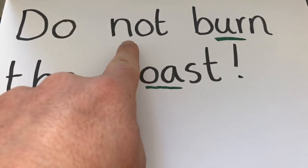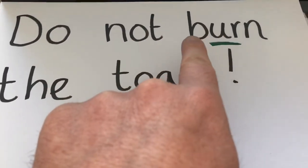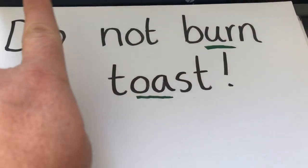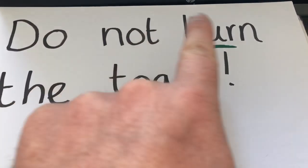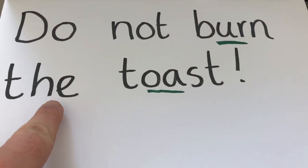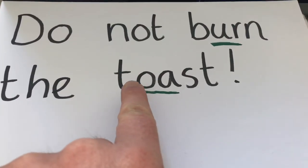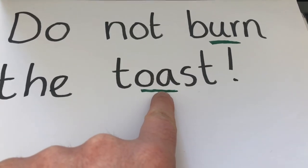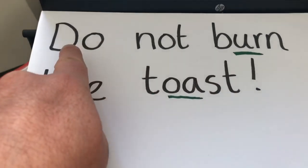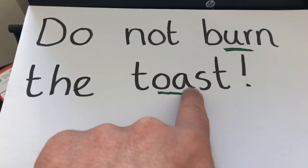Do, not. Do not, b, burn. Let's read from the beginning, you do it. Do not burn the, let's find out what you're not going to burn. Do not burn the, toast. Do not burn the toast. Your turn to read it.